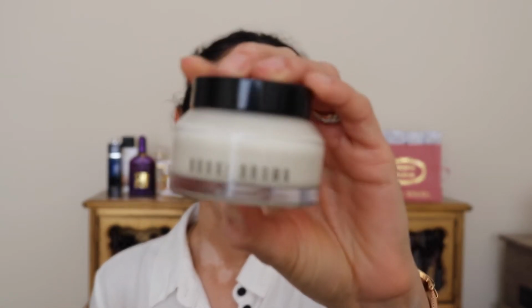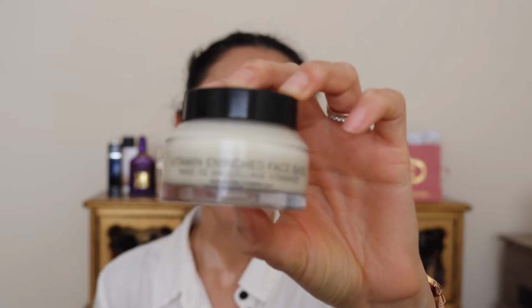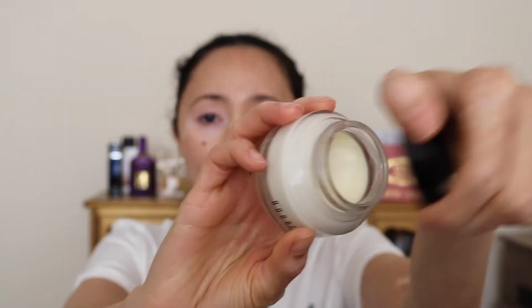So let's start with honestly my favorite primer. I've talked about this so many times, but I really can't think of anything but this as my favorite base. This is going to be the Bobbi Brown Vitamin Enriched Face Base. This is such a beautiful product. I feel like even if you don't have dry skin like myself, you would still love it. Maybe if you have more oily skin, you can use this more of a second recommendation for a primer.